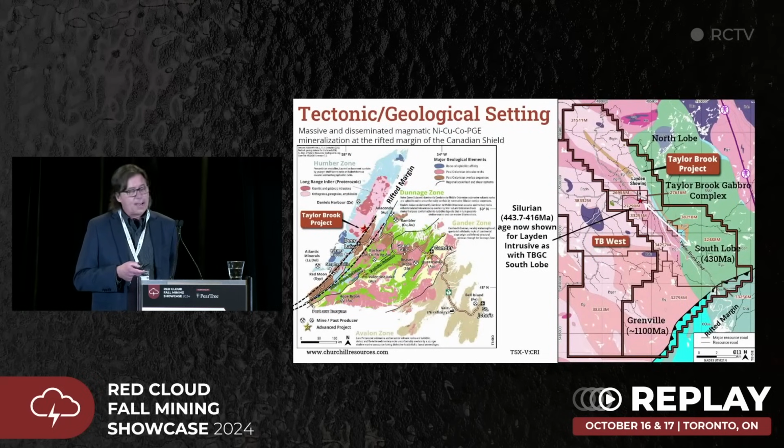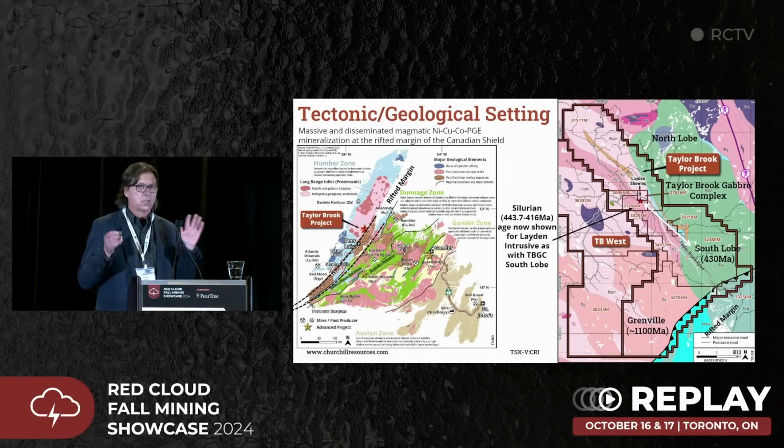As I mentioned, you have to be on the edge of the Canadian Shield, so here's a bit of geology for you. Taylor Brook is right at the edge of the Grenville province, as we showed. And there's a rifted margin there. It's full of younger sediments that actually have some hydrocarbon potential. And this setting really, really attracted us. The Leyden showing is that red star you see, and it's out in pink Grenville rocks. And the pink means that they should all be gneisses and schists and typical 1.1 billion year old Grenville rocks.